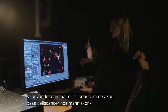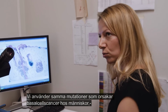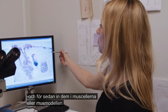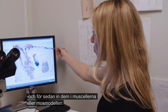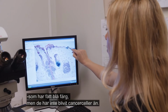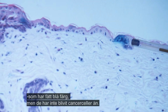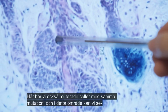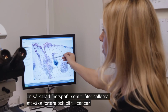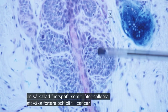We use the same mutations which cause basal cell carcinoma in humans. We use the very same mutation and transfer it to the mouse and put these mutations into our mouse cells or mouse model. And what you can see here is, here are mutated cells which are indicated by this blue color, but they do not grow into a cancer yet. Here also mutated cells with the very same mutation, and in these areas one can see here is a hotspot which allows these cells to grow much faster into a cancer.